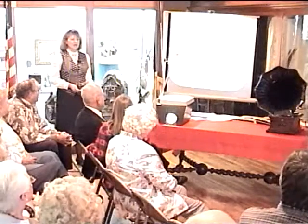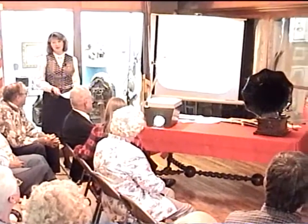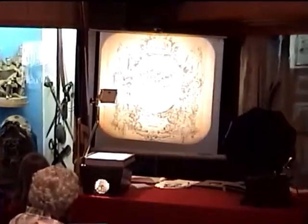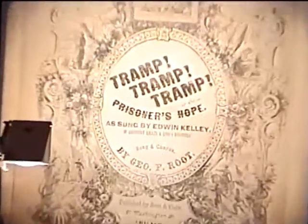It came just at a time when many, many folks were worried about their loved ones who hadn't come home and hadn't been reported dead, so they knew that they probably were in prison somewhere. And then it was even picked up by the soldiers themselves as a marching song, because you can see how Tramp, Tramp, Tramp would be good to walk to.